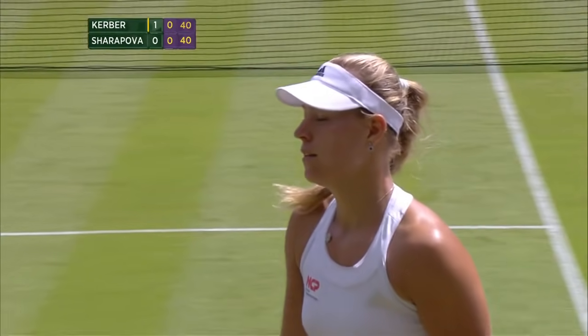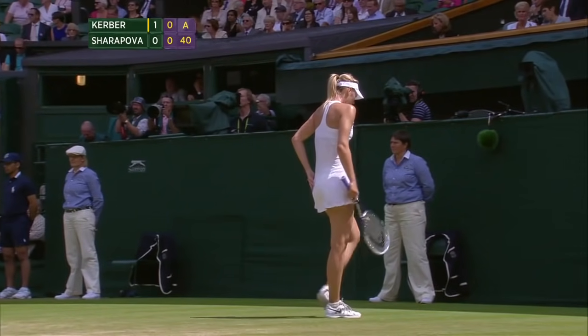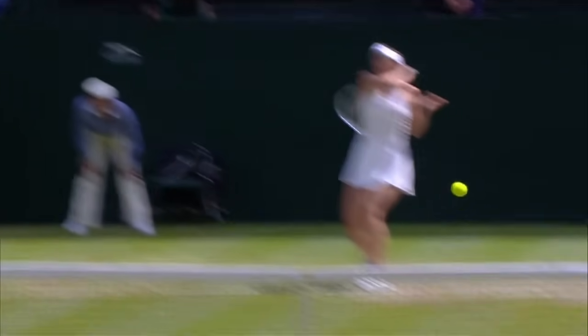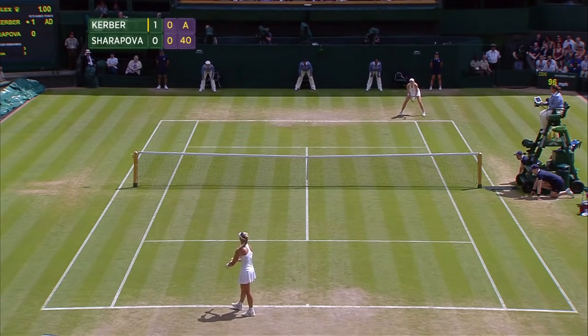Again, Sharapova struggling with that short, low, soft shot Kerber has given her occasionally. Advantage, Miss Kerber. This one right here, not going through the court, but Sharapova just not getting up into the court quick enough. She's expecting the balls to come through the court, and some of them aren't.